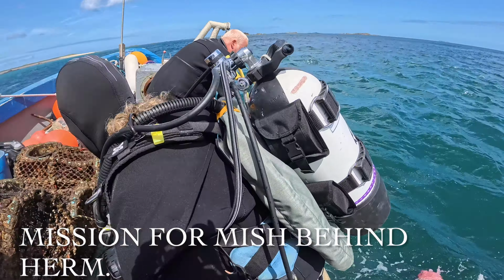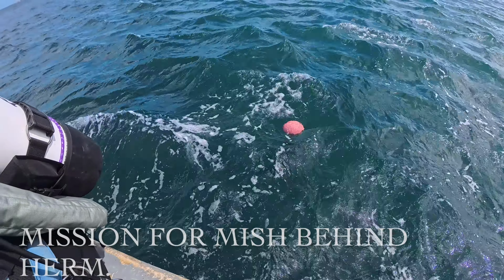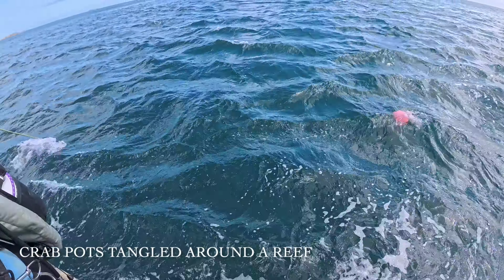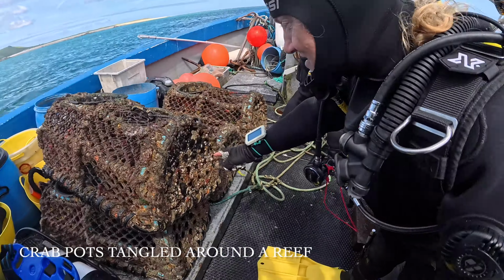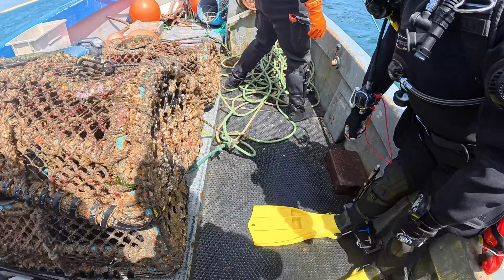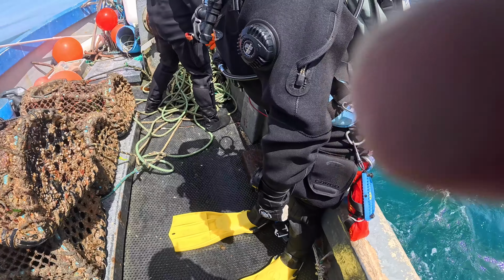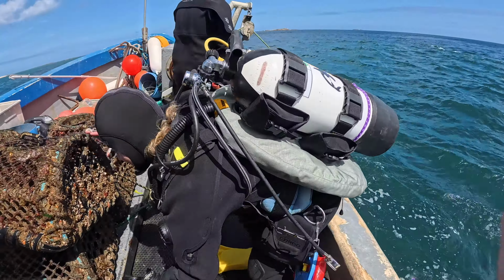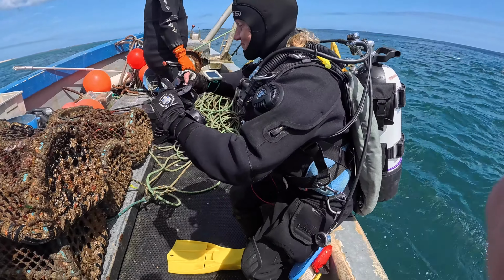Hooky! Don't winch anymore, don't winch! Yeah, it is. This is going in, going down, seeing what the issue is, then coming back up. You just let a little bit more light out.